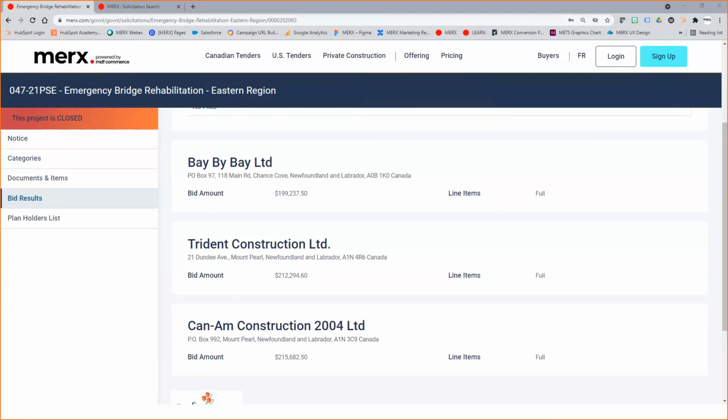Tanvir, can I see the price? Oh, we already did that question. Competitor price of the closed bid. Only if the buying organization posts it. So in some cases they will, in some cases they won't. That is decided by them.